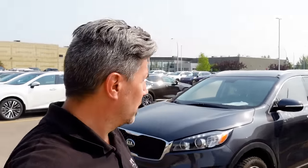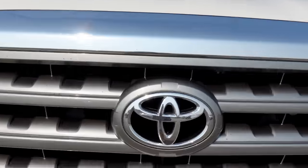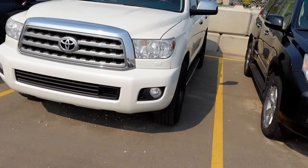So the first SUV on our list that's going to last 300,000 miles all day long, no matter what you do, is... yeah, no, not that one. That one you'll be lucky to make it to 60,000. It's probably going to burn down roadside. It's actually this beauty right here. And yes, it's a Toyota. And that should not be a big surprise to each and every one of you.